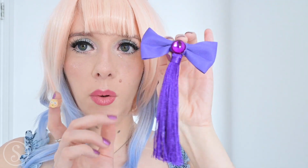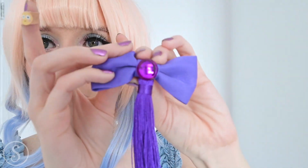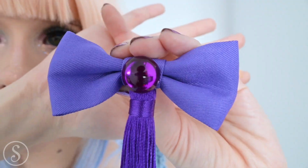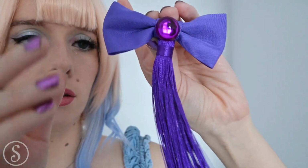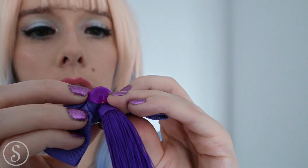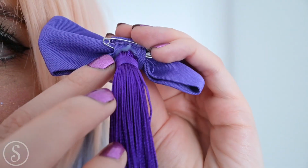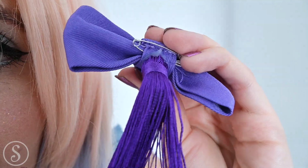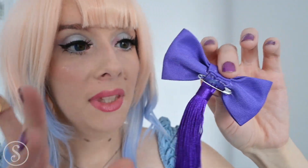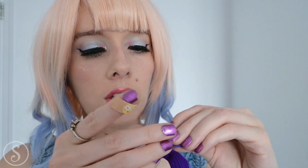Next accessory is this little bow here, the exact same one as we just saw, but the gem in the middle is purple instead of white. And it has a tassel, a really long purple tassel at the end of it. Also just hot glued, and the tassel is hot glued here too. Oh no. Okay, and there's also just a pin and it's really just stuck in there.